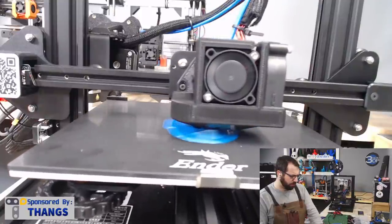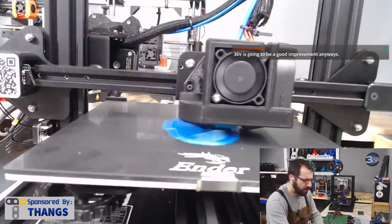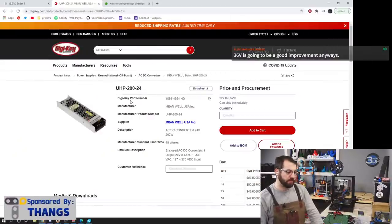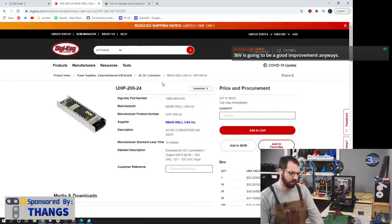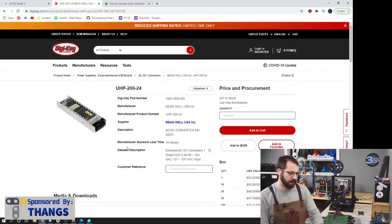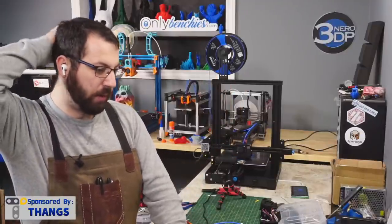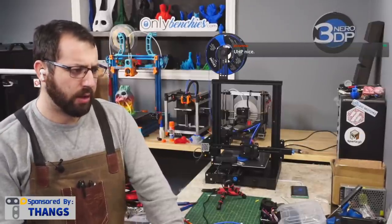Let's pull it up here. But yeah, this is the power supply I will be using. I'm using a UHP 24 power supply instead of an LRS 24 volt. So it's still the 200 watt 24 volt power supply, but it's more compact. Your mains comes in one side and your output is on the other side, so it's a little bit of a different form factor. I'm just trying that out. People like them, so I'm going to be using that to try and save a little bit of room. Because why not?